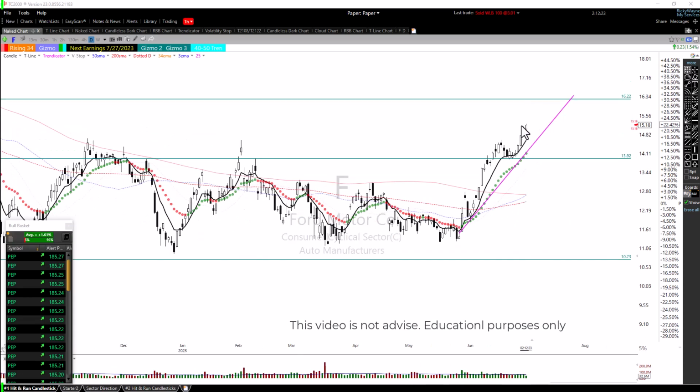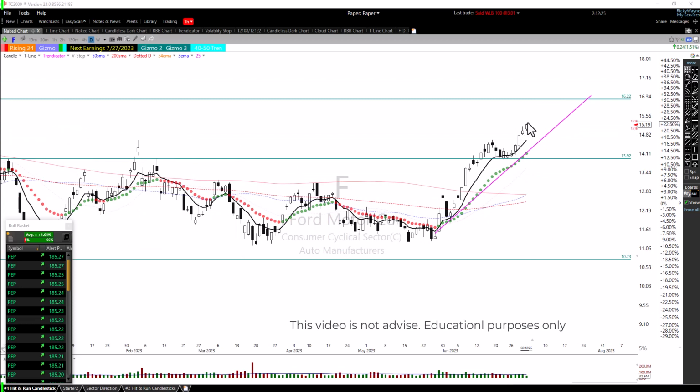But we're all grown-ups. We all know that this cannot keep going without taking a breath. So let it take a breath. Let it breathe. Let it rest. And then we'll look for that entry. Again, there's no question this is bullish. And it will be bullish until it's no longer bullish. And we'll know that when price breaks down. When price breaks down, okay?